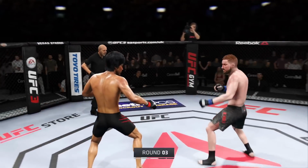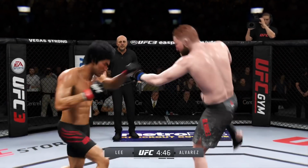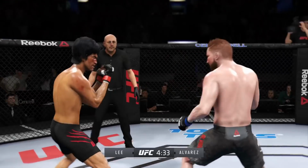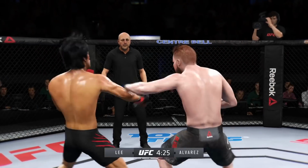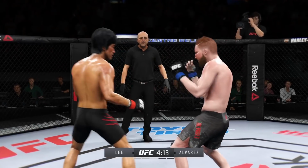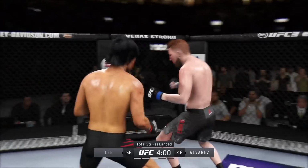Third round underway. Well, just as he did in the previous round, he continues to connect on a high volume of strikes. And a good sign, too, doesn't seem to be slowing down whatsoever. Lands a punch there, Joe. Looking to avoid that left hand. Roundhouse kick lands. We show you the total strikes.